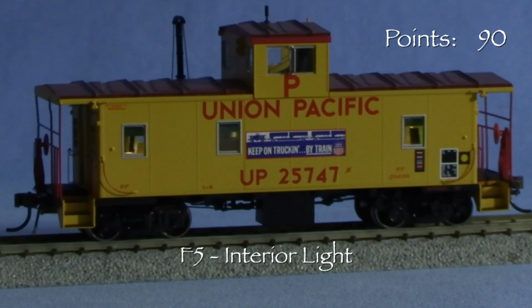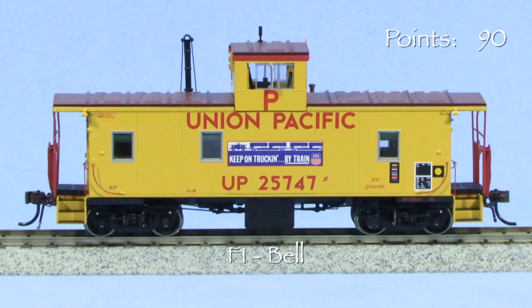F5 turns on the interior light. F1 rings the bell. I'm not sure if this caboose actually had a bell, but the sound is there if you want to use it. F2 blows the air whistle. F9 turns on the generator noise.